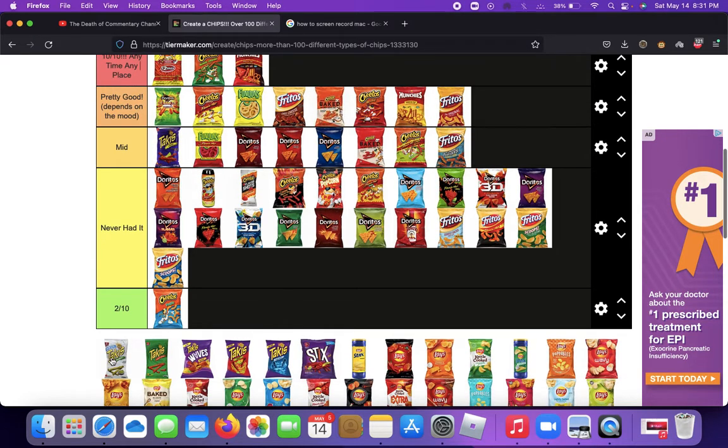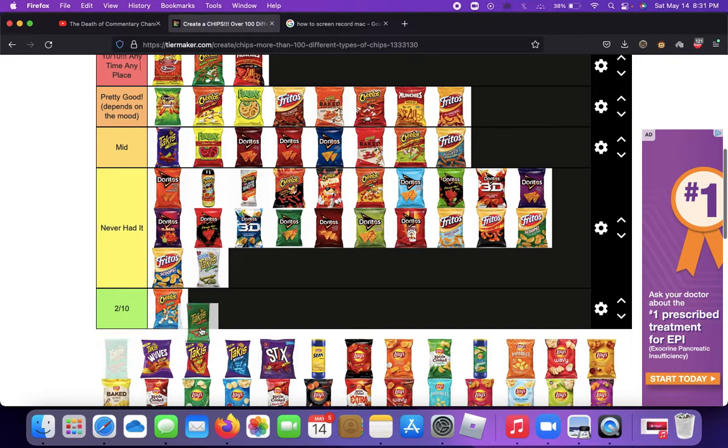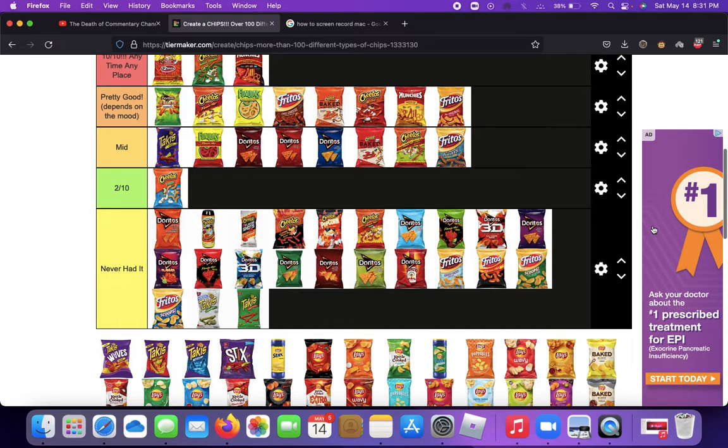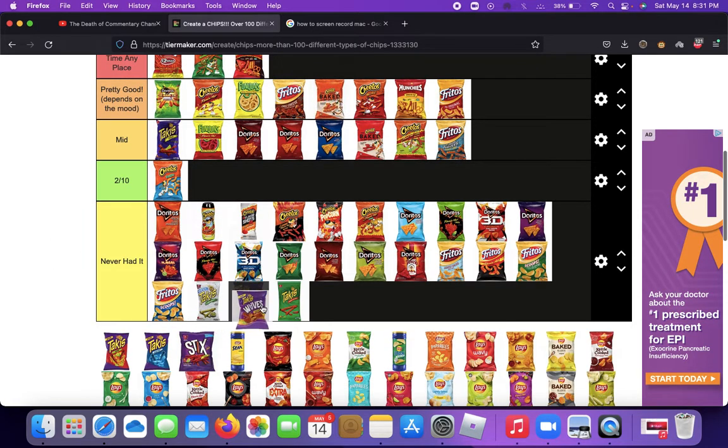I'm not a huge fan of Takis. And then they have all the weird flavors. I'm assuming they're garbage. I've never had them, so whatever. I don't know this. This looks really stupid.